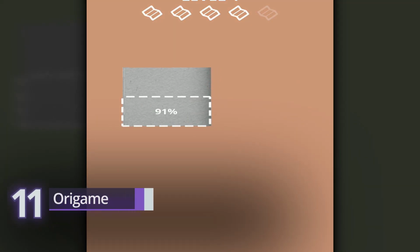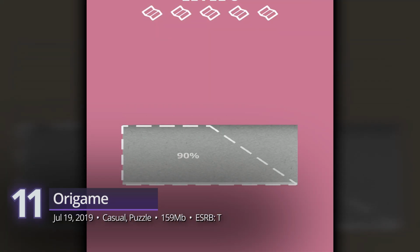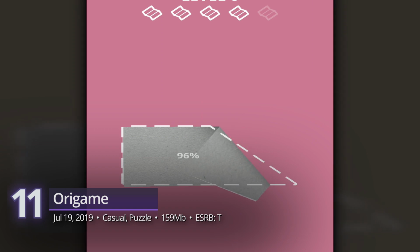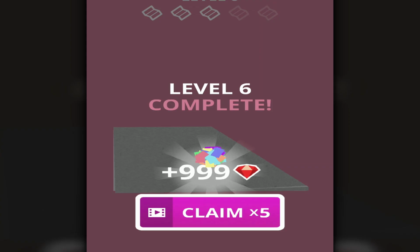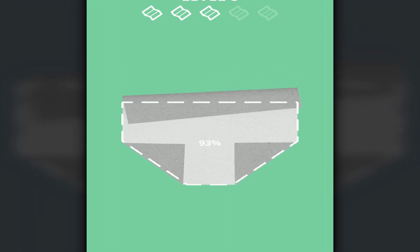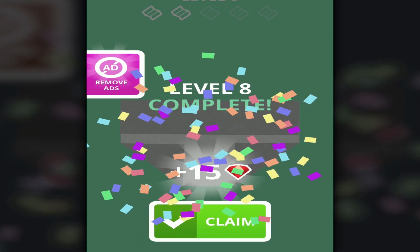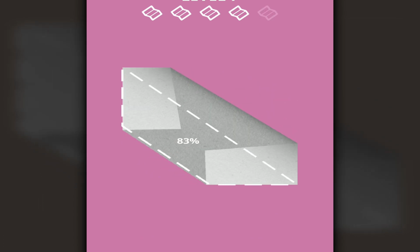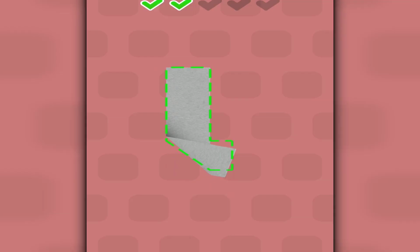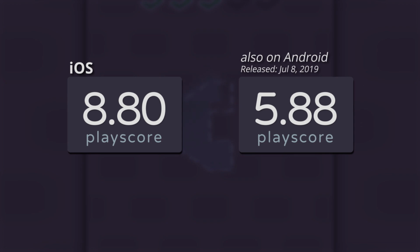Number 11, Origami. There really isn't much innovating in the world of digital paper folding. Origami pretty much follows the same formula as other games like Paperama, and we're not even talking about the very similar thumbnail. Ketchup's Origami was also released on the Android, and it didn't really find any success then, with players complaining about its annoyingly frequent ads and repetitive levels, but looks like the iOS folks are a little more generous. It gets a provisional play score of 8.8 on the iOS and 5.88 on the Android.